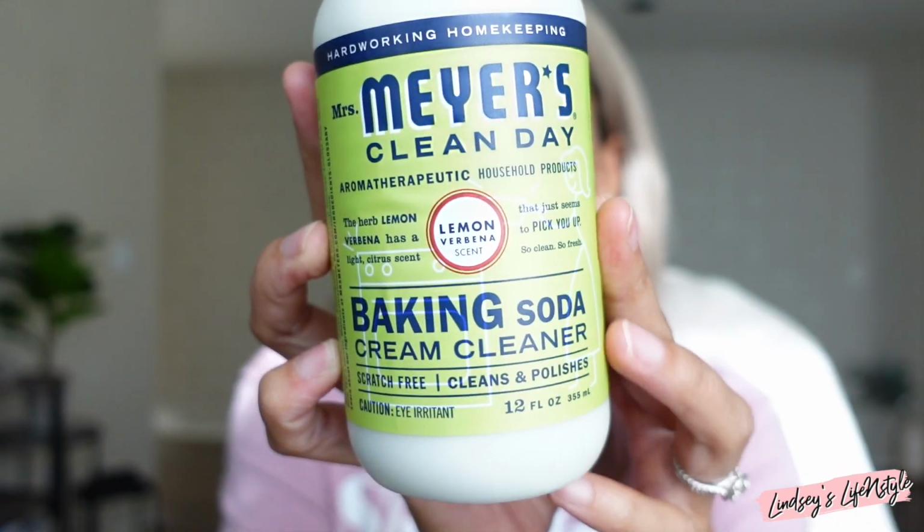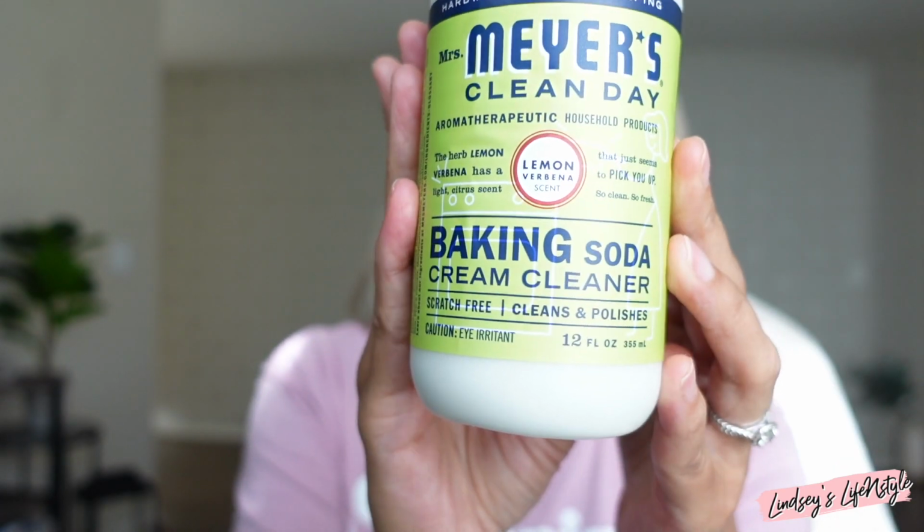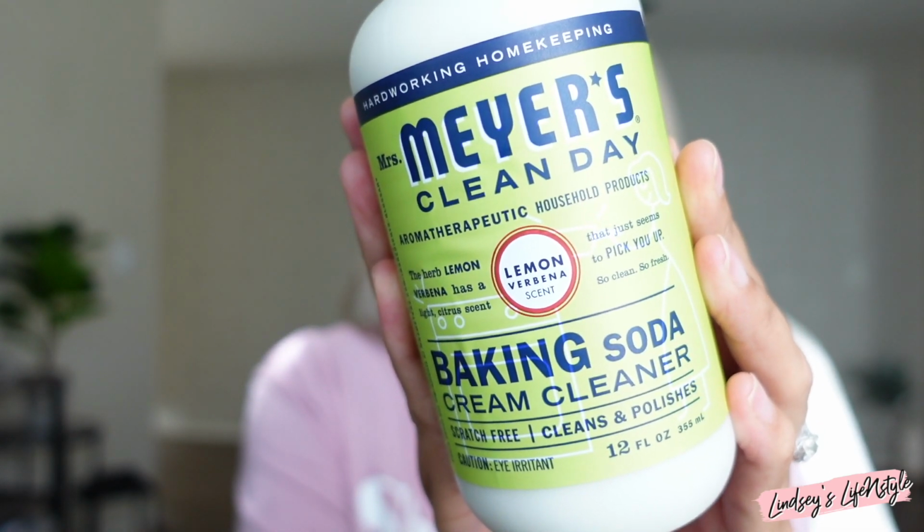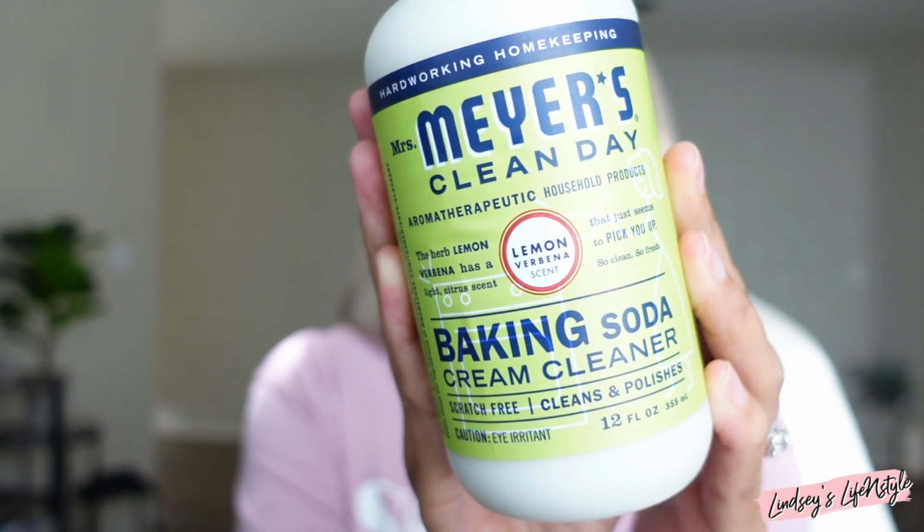So this is the Mrs. Meyer's Clean Day Baking Soda Cleaner. And I've been wanting this one for a long time too. I have seen other people use this and I've never tried it, so I'm really excited to try this. And I will definitely be sharing that with you guys when I'm cleaning. It's scratch-free, cleans and polishes.